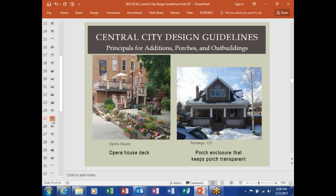The right-hand photograph is from Durango, and I included this photograph because someone has taken what was an open front porch, and on the left-hand side of the porch, they've enclosed it, but they did it in such a way that keeps it transparent. So from the street, you're still getting the same feeling of being able to see through the porch, but yet the person has been able to enclose it and use it for living space. What do you think about these examples?